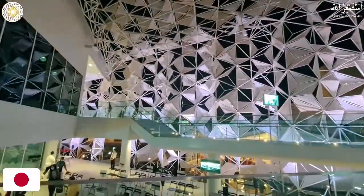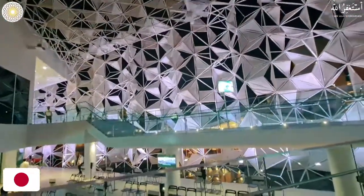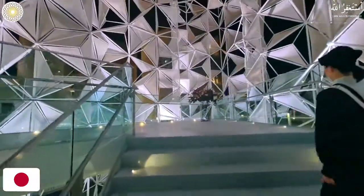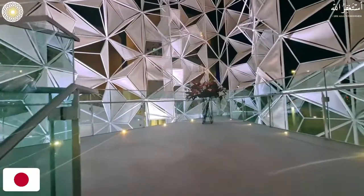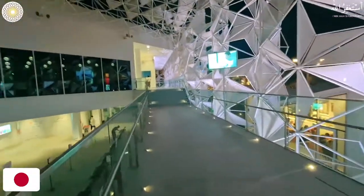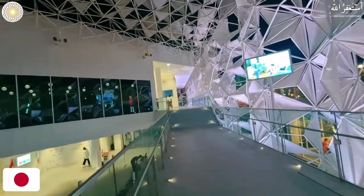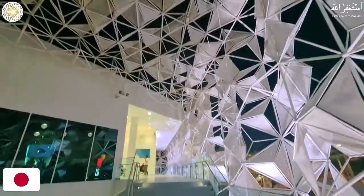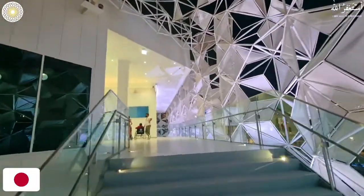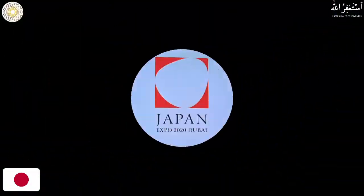This is the outside look of this pavilion, if you will see from here. I was waiting there and now we have to go upstairs and we'll see what they're going to present, because we waited a lot, so our expectations are high. We need to see something adventurous, then we will be happy, otherwise it will be just a wastage of time. I hope so. Hope for the best.